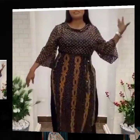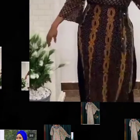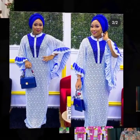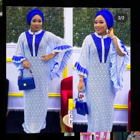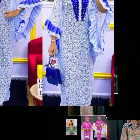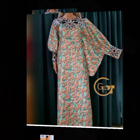All the styles are amazing creative styles. They are handmade traditional clothing styles from Africa. They are super gorgeous styles for women of high class and high profile.